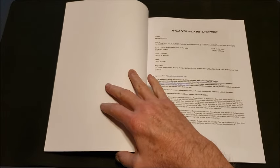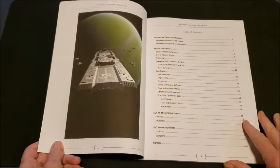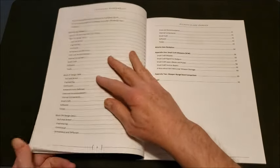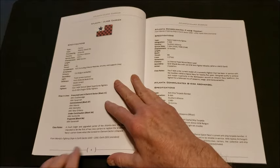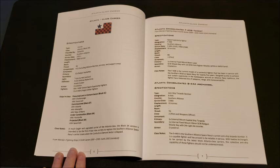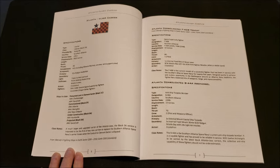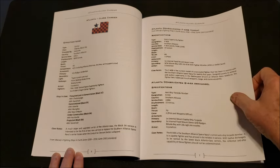This was a cool idea. One thing I love about the Independence Games books is, no matter what, you get great ideas out of them. So we get the table of contents, which I always appreciate, a nice detailed table of contents so I can find my way around the book. And then I get the Atlanta-class carrier. The carrier itself was conceived as a way to upgrade aging carriers and to put more vessels in them per carrier. So we get a look at the carrier itself, the Tomcat fighter, and the Archangel anti-ship torpedo bomber.